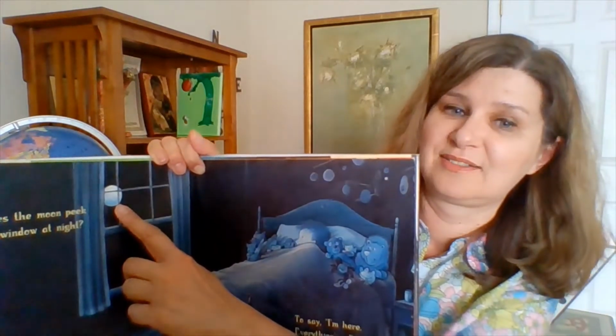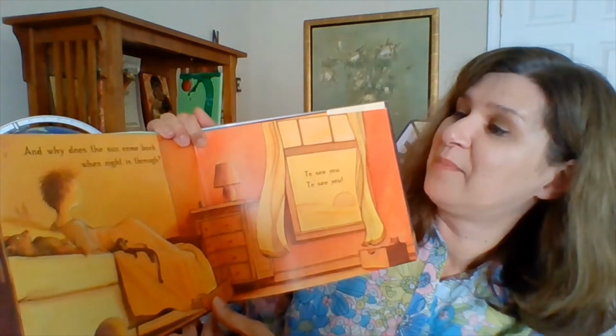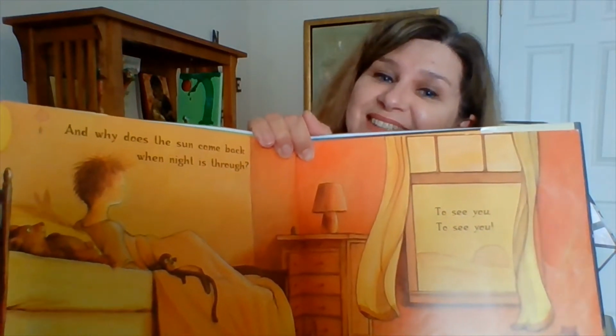Why does the moon peek in your window at night? To say, I'm here, everything's all right. Why does the sun come back when night is through? To see you, to see you. The end. What an excellent story. Great questions. And I hope you'll have even more questions after our story time.